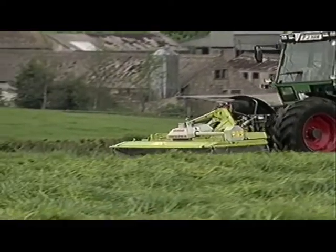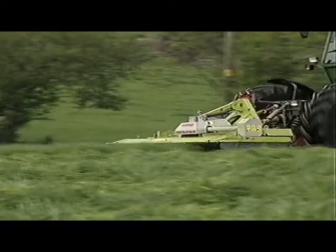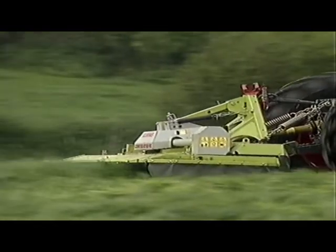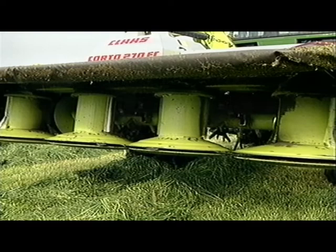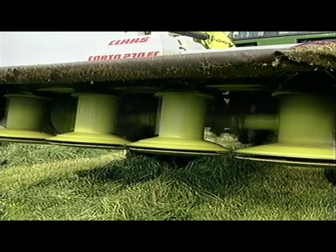A combination of shafts and a short belt drive transfers the power from the tractor to the drums, which are bolted firmly to a massive crossbeam. The drives run in oil baths, have large bevel gear assemblies, and run well clear of the ground. There's plenty of room between the drums, so that in the heaviest crops, the mown grass can pass through in a constant stream.